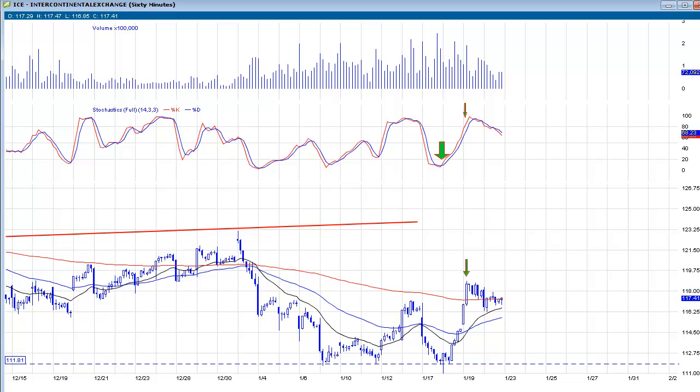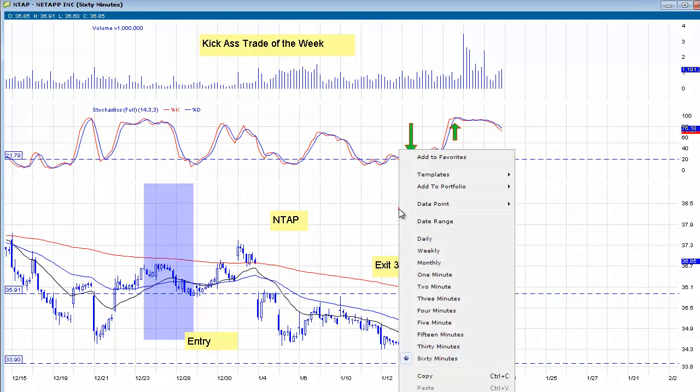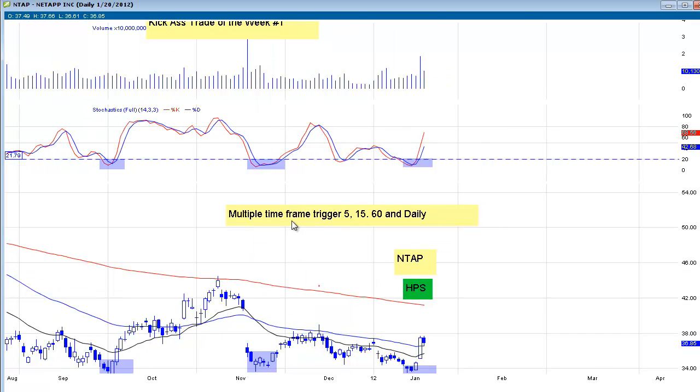Of course, we talked about NTAP earlier. NTAP was what was considered a kick-ass trade of the week. You could see the entry oversold. It was a high probability setup, and usually a kick-ass trade of the week will be a high probability setup because its multiple indicator time frames were all set up. It was the 5, 15, 60, and daily, all at that point. And from that point on, boom, perfect setup. I mean, this was something that you should print out, put up on your wall. Send it to me. I'll sign it. And NTAP. Oh, all right.